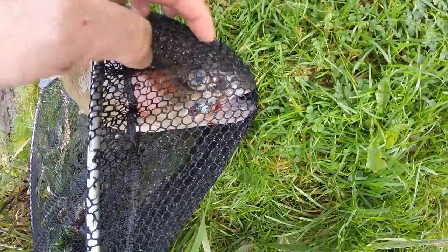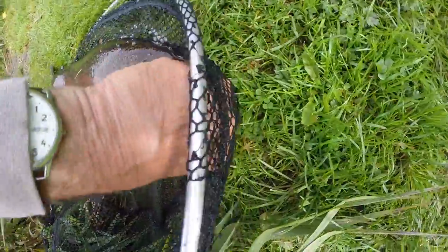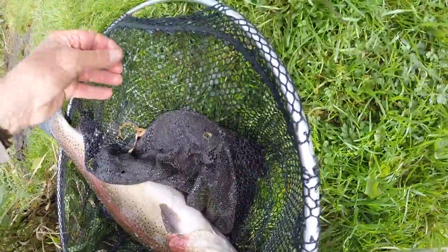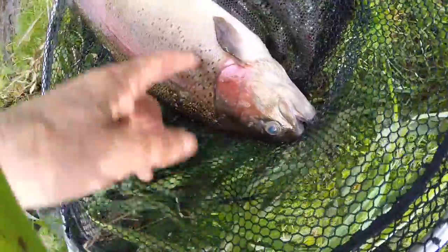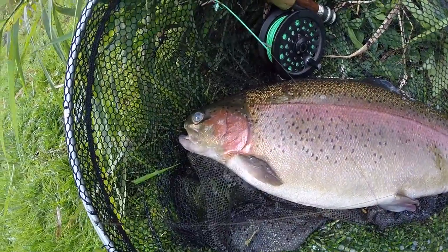You could have your leader across there and you weaken it. So make sure, if you can, to get that fly out first, then keep your leader well out of the way, so that when you dispatch a fish, you don't hit the leader by mistake and weaken it. So there you go, that is a really nice small water trout.